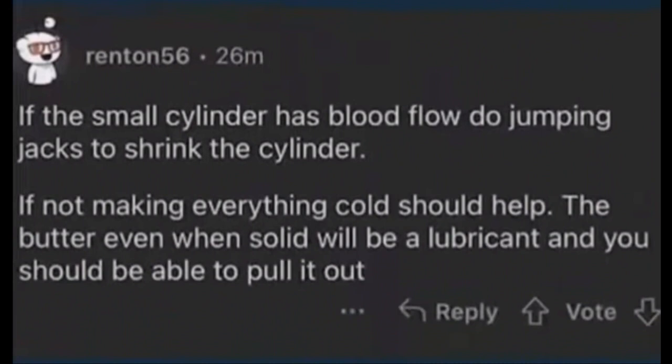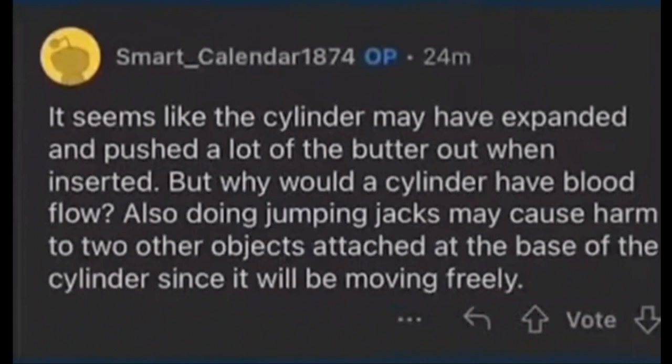If the small cylinder has blood flow, do jumping jacks to shrink the cylinder. If not, making everything cold should help. The butter, even when solid, will be a lubricant, and you should be able to pull it out. It seems like the cylinder may have expanded and pushed a lot of the butter out when inserted. But why would a cylinder have blood flow?